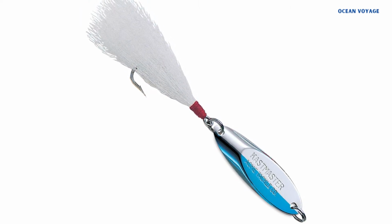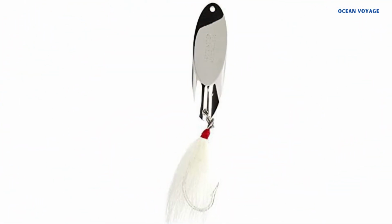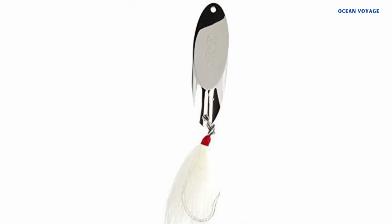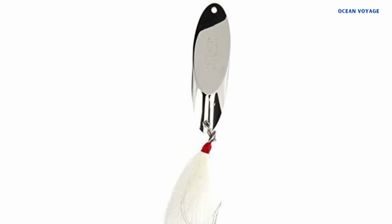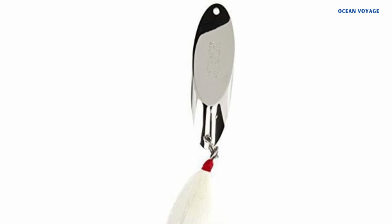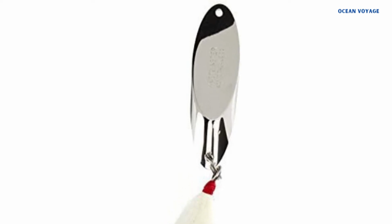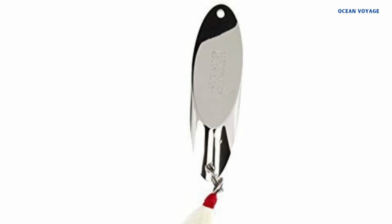This spoon is different from your traditional spoon because it doesn't have a concave shape. Even so, it behaves like a spoon with rapid fluttering action on the retrieve, which, combined with the reflective silver finish, creates a visual alert for predator fish. Despite its size, the lure is easy to cast far due to its weight and aerodynamic shape, making it excellent for shore casting.